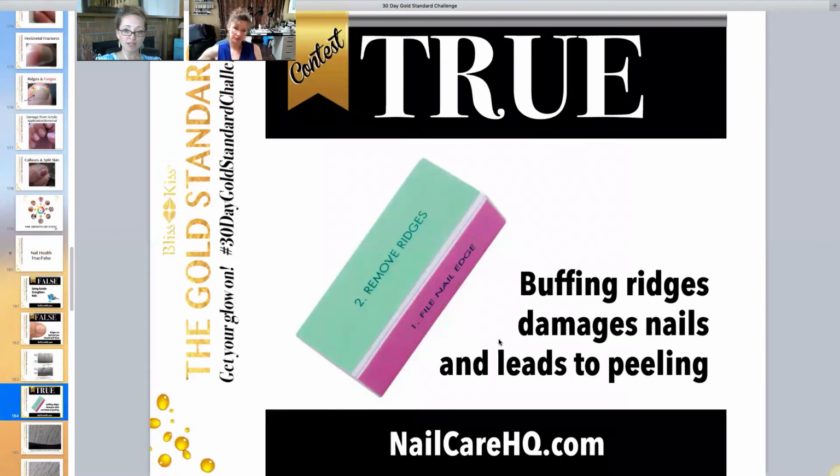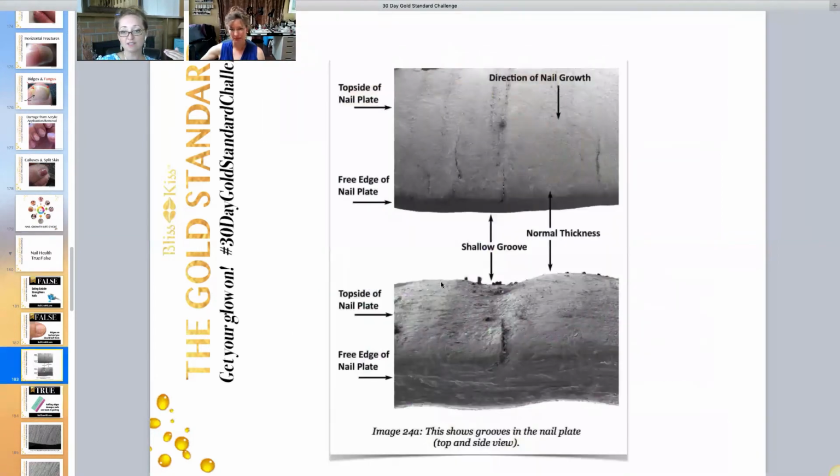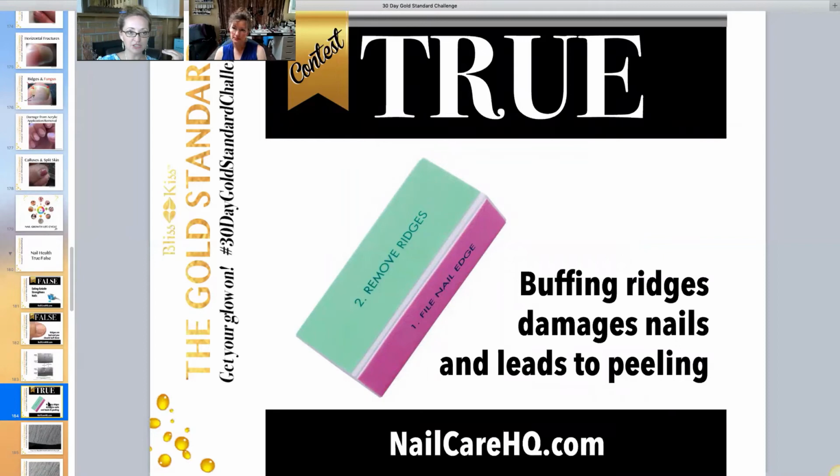One of the common things we hear about ridges is you should buff them. No. It leads to damage and to peeling. And what Doug said is that after you've buffed them and smoothed everything out, the polish doesn't bond to your nail plate as well because it's too slick. If you think of trying to paint something on plastic, it needs a little bit of surface texture so it can bond to it. If it's super slick, there's nowhere for it to bond to. So if you buff and make your nails all shiny, your polish is going to peel off faster.